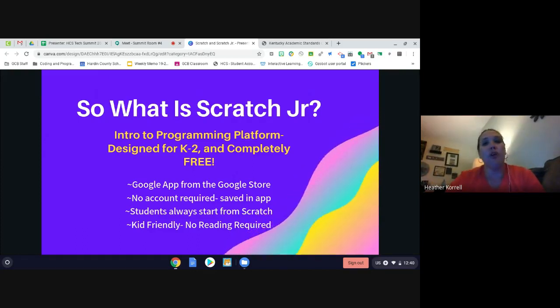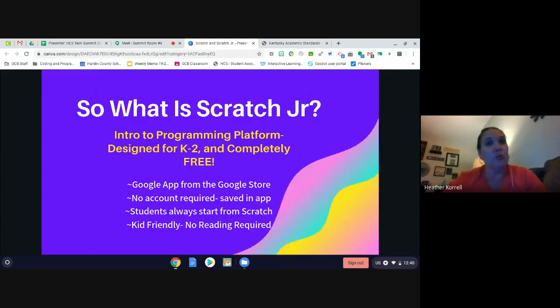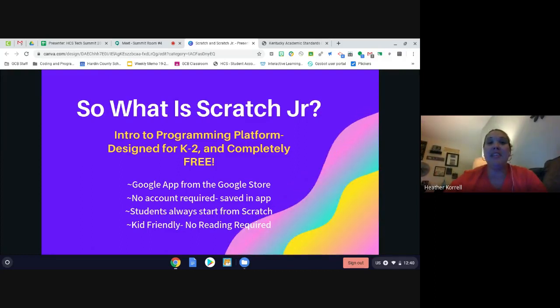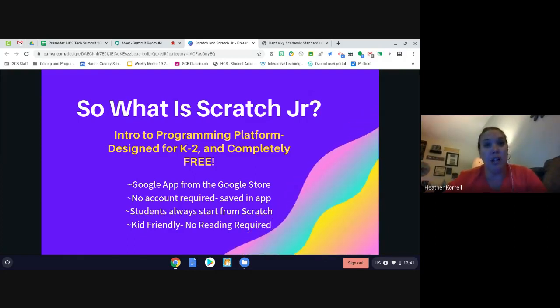However, in Scratch Junior, the students do always start from scratch. They cannot pull from another project and make it their own. But you're going to see in a moment when we start walking through that it's a little bit easier. It is kid-friendly, so there's no reading required. And that's one of the great things about Scratch Junior to use at the kindergarten level, the first grade level, even some of the second grade levels. The kids do not have to read what the blocks do. They are literally looking at pictures of what the blocks do. And I think that's great for our younger learners.